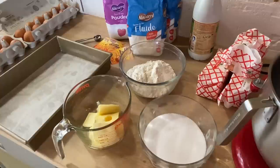The instructions are to put everything, all the ingredients, into a mixer bowl and mix it all together. There are no special instructions about adding the wet first and then adding the dry to the wet, or adding it slowly. I mean, there is nothing about that at all in this recipe.